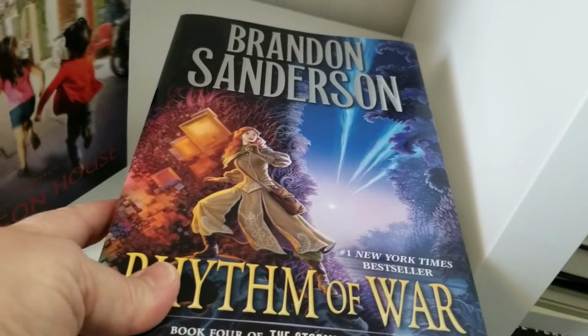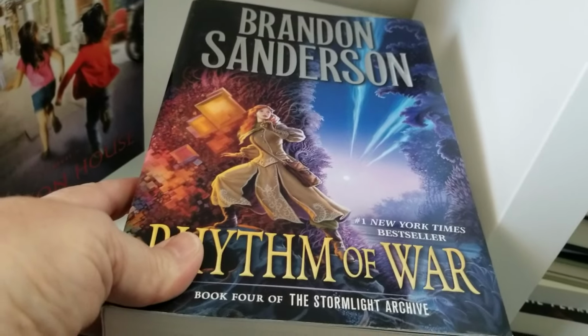And Rhythm of War. You know what? It's going to be a while till I get to this one, so I'm taking it off the immediate TBR. So it's going to go down.